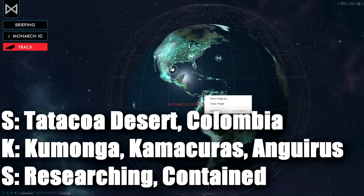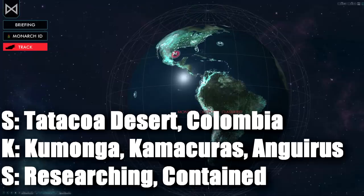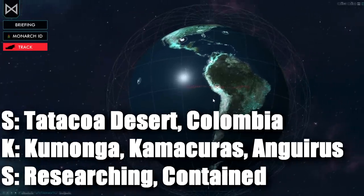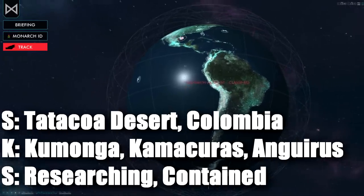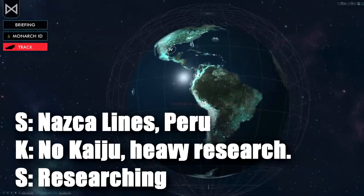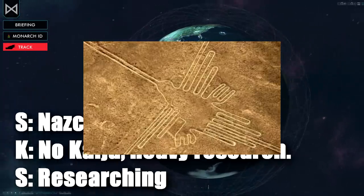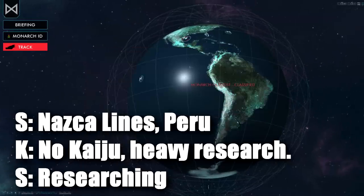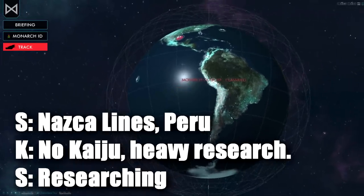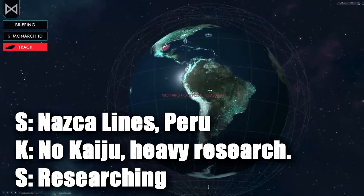So any one of these 3 kaiju could potentially be here, believe it or not, because for the Kamacuras, there's a forest surrounding that area. So it's maybe a skip, hop, and a jump, and they can be right into a forest, especially down by Peru where the Nazca lines are, which brings us to number 6, Nazca lines in Peru. No kaiju, but it's likely a heavy emphasis on researching here. Because of the Nazca lines and the artifacts and everything else that goes with Peru, in all of the sites that archaeologists have uncovered over the years, there is just a heavy leaning towards native worship of these kaiju.